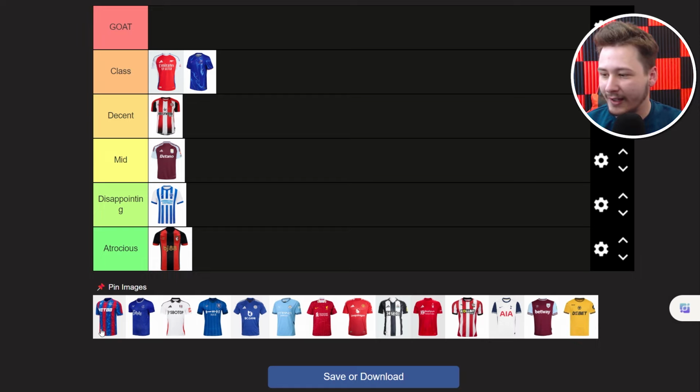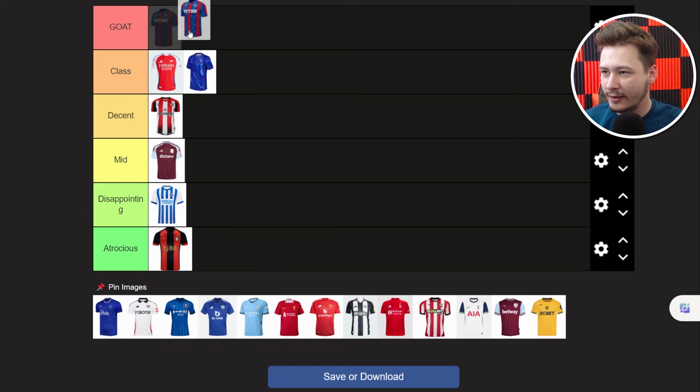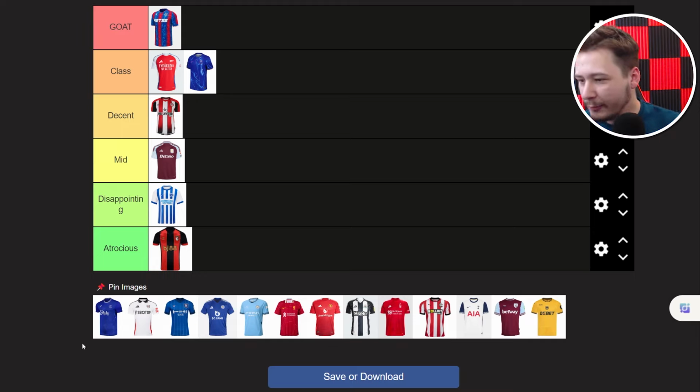Next kit we got is the Palace kit. Oh, my God. That kit is beautiful. Honestly, Palace, you've outdone yourselves this year. Blue and white stripes. Traditional Palace. But look at the little patterns in between the stripes as well. I mean, it's just a beautiful kit in my personal opinion. So for that reason, it's going in GOAT. Let's not mess around here. It's GOAT status.